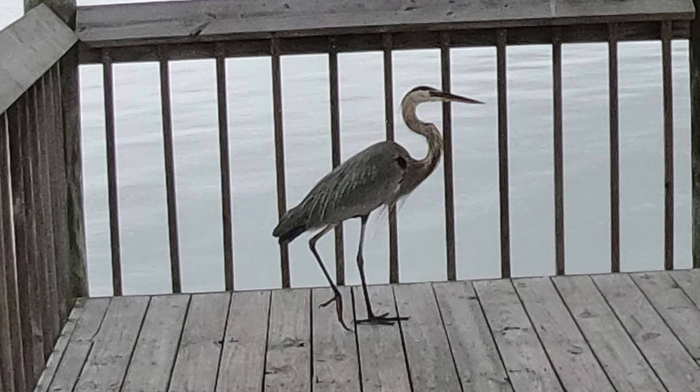So you can go to GT's for a nice meal, then pop right over next door to the Orange Beach Waterfront Park to see all kinds of nice wildlife.